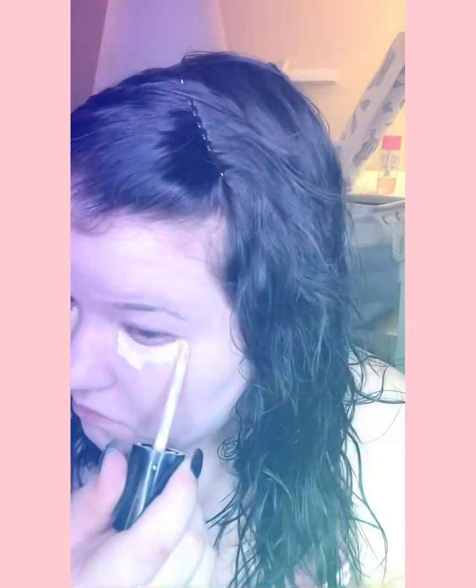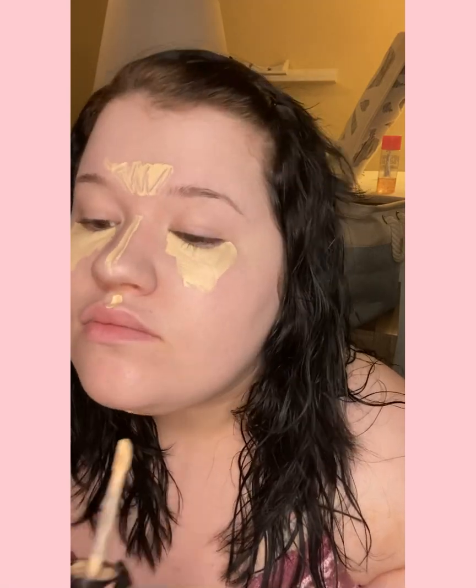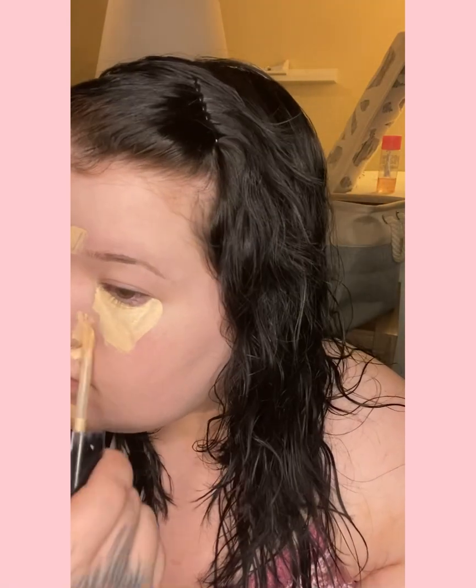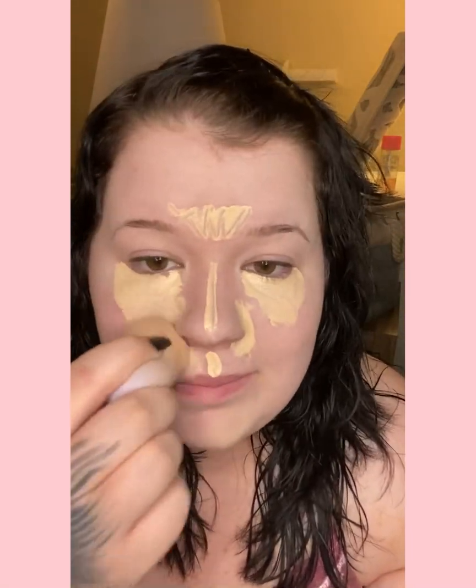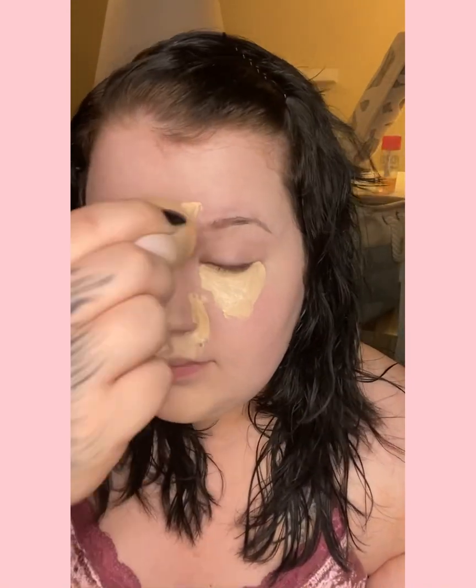Hey guys, so I'm going to start out with my Neutrogena primer. I'm just going to put that all over my face and make sure to rub it in pretty well because it is very light colored and I don't want it to be too white showing through my foundation. And then I'm going to put my Born This Way concealer under my eyes, on my forehead, down my nose, on my cupid's bow, on my chin, and around my nostrils, because that's kind of a place where a lot of shadows are. And I'm gonna make sure to pat, and not wipe, just pat.